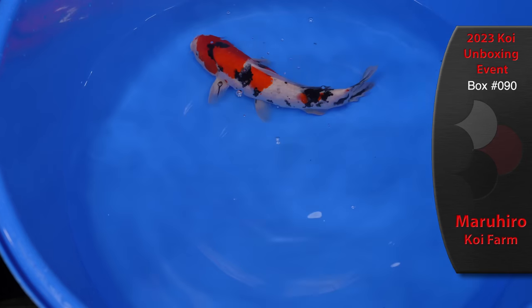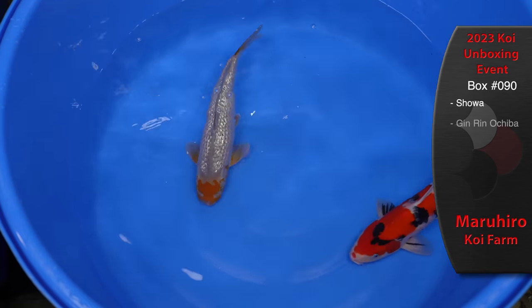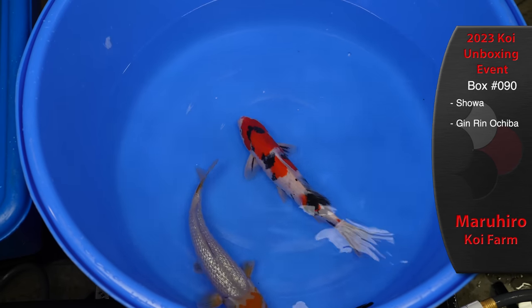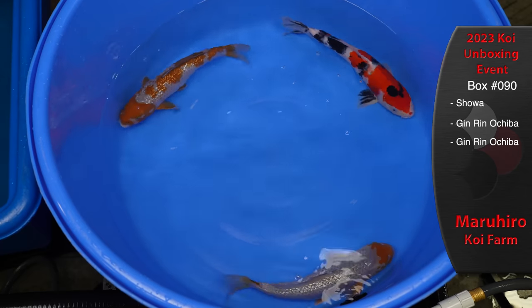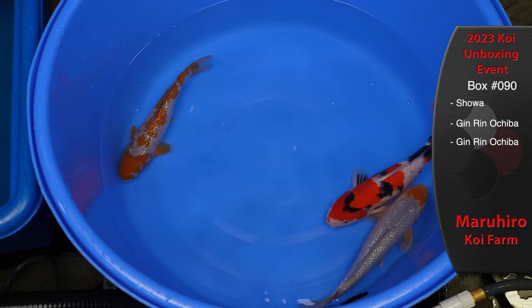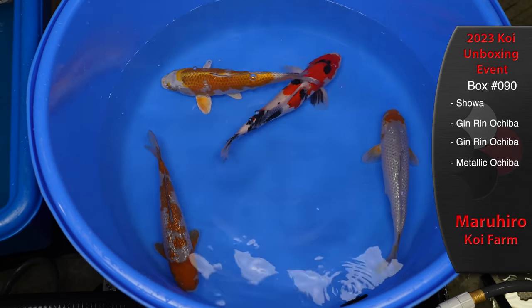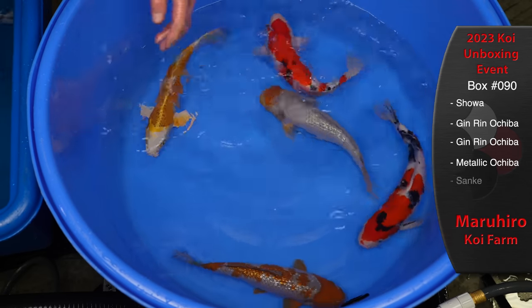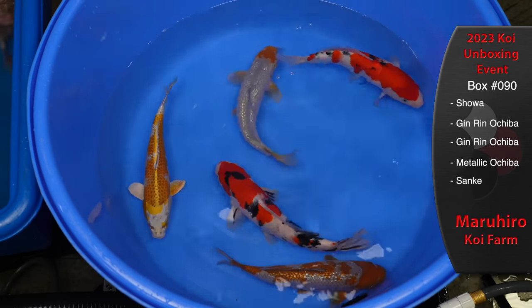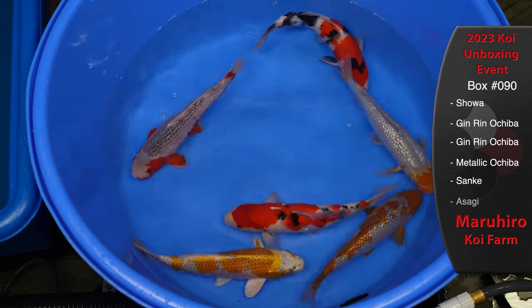Now in this box we start off with a Showa. And then we also have a Ginrin Ochiba. Really wonderful Ginrin scales in this, all facing that same direction. We also have another Ginrin Ochiba, a metallic Ochiba, a Sanke, and finally we finish up with an Asagi.